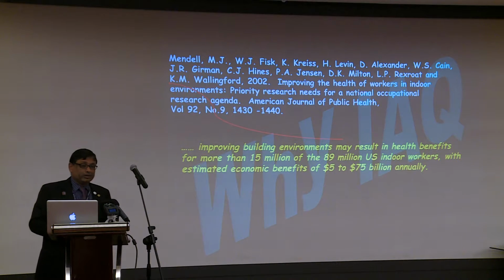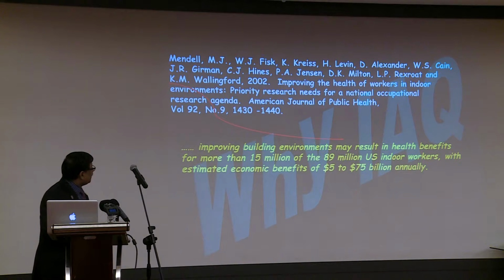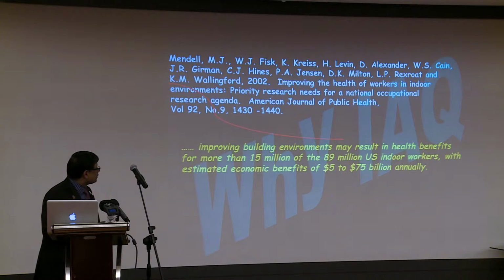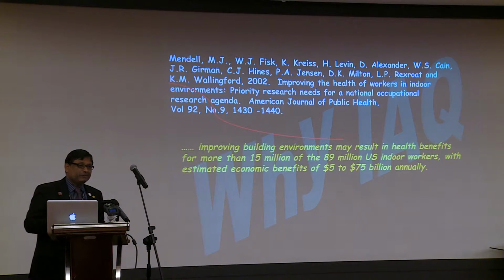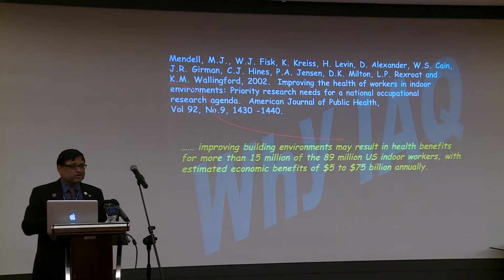This is by a group of very eminent scientists and professors working in this field from Berkeley, Finland, and elsewhere. I know quite a few of them in the authorship. What they reported here is very apt and appropriate for us to be reminded that providing the right quality of indoor environment has an economic benefit. It's absolutely clear. There are so many studies, even more recent ones that have been published, which talk about this point.